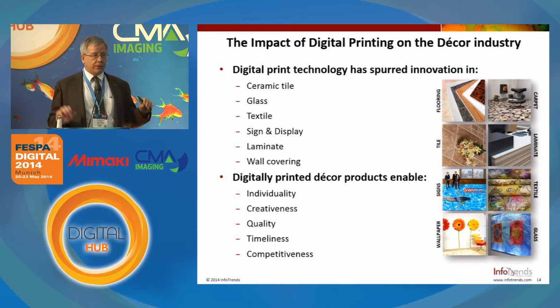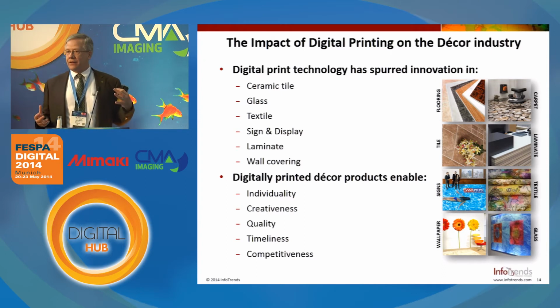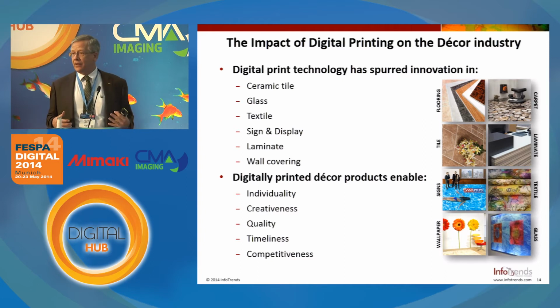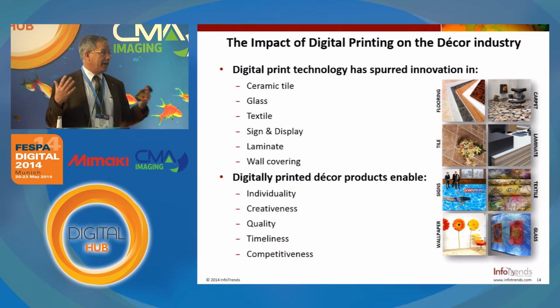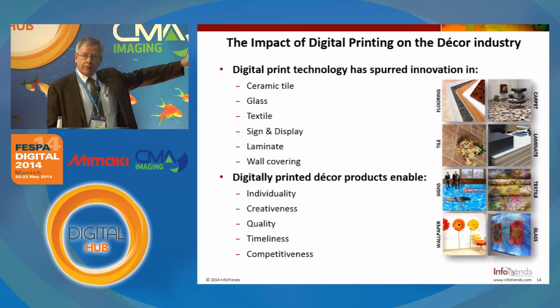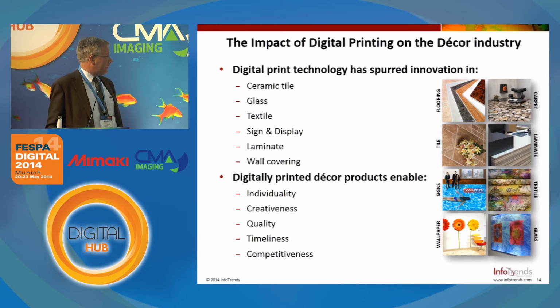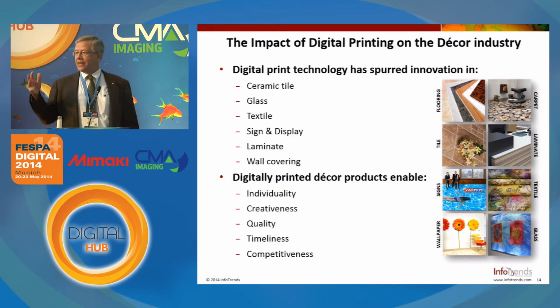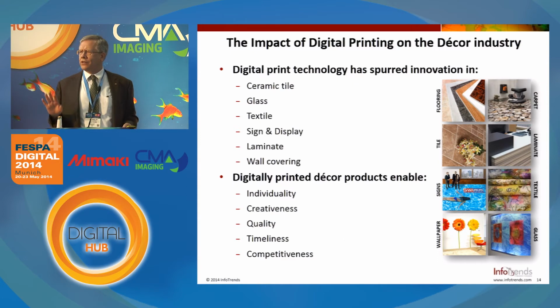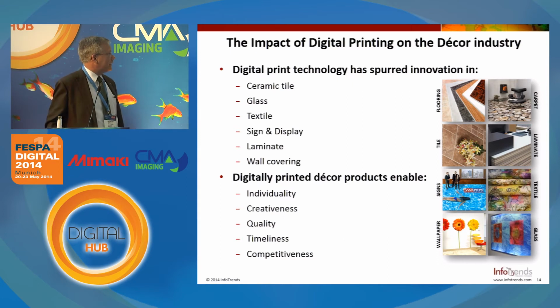Now, again, I know some of this has been done for a while, but you're talking to somebody who has been to a lot of shows like drupa and IPEX and Graph Expo and Print, where, honestly, a lot of it's on paper. It's paper, different kinds of paper, but it's still paper. Now, as you look at these kinds of decor-oriented products, whether it's on any of the range of substrates you see on the far side of the slide, the ability to bring that sort of individuality and creativeness and quality, timeliness, competitiveness, all of those things drive this marketplace.